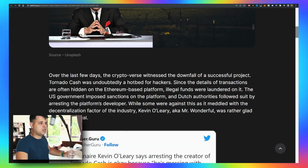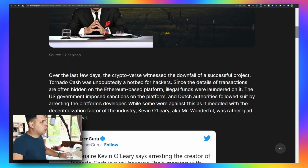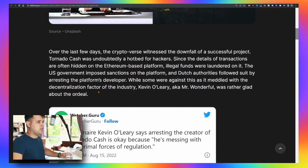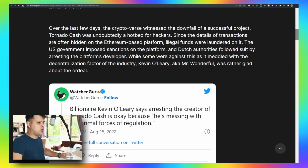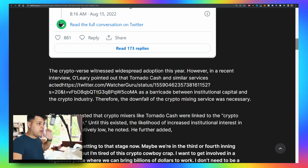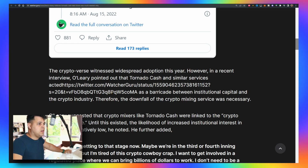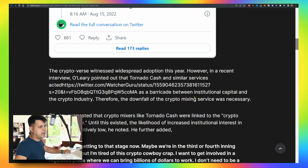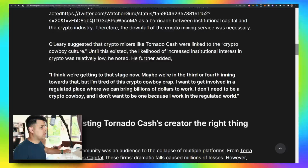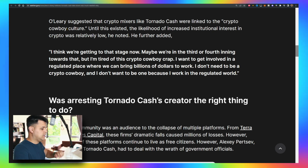Over the last few days, the cryptoverse witnessed the downfall of a successful project. Tornado Cash was undoubtedly a hotbed for hackers, obviously, since the details on transactions are often hidden in the Ethereum-based platform. Illegal funds were laundered through it, obviously. So what happened? The cryptoverse witnessed widespread adoption this year. However, in a recent interview, O'Leary pointed out that Tornado Cash and similar services are a barricade between institutional capital and the crypto industry. Therefore, the downfall of the crypto mixing service was necessary. Obviously, because if we have less hackers, we'll have more growth in the crypto universe.